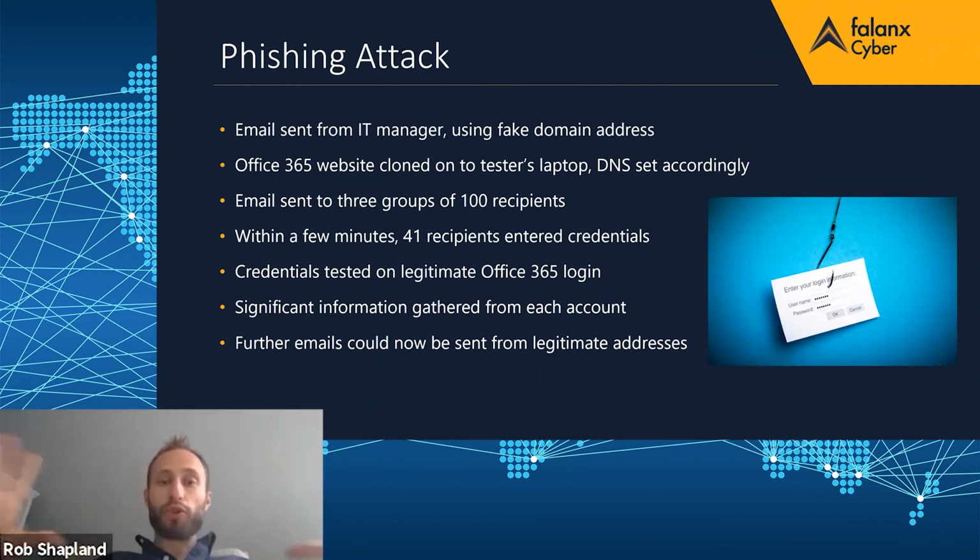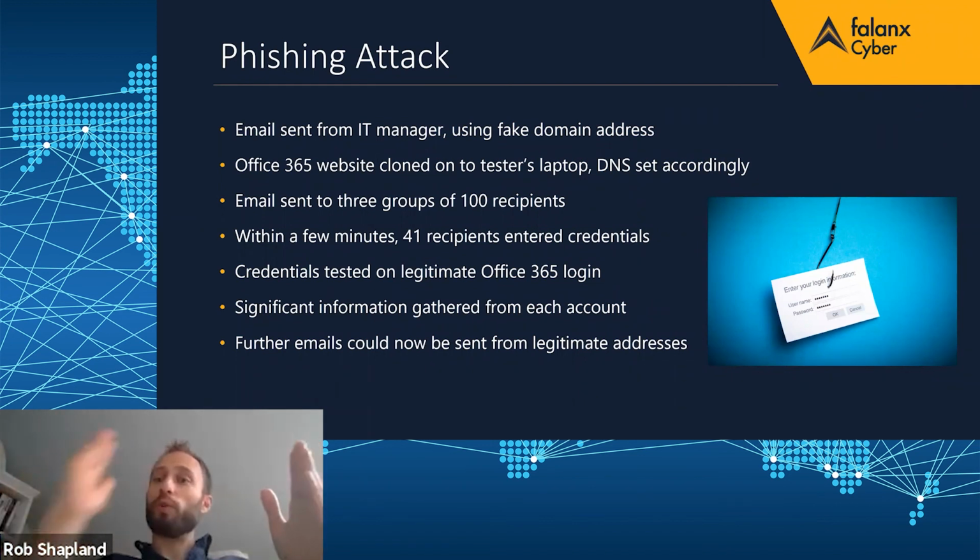So I take the 400 names that I've got from LinkedIn. Now, I don't want to target people that work in IT or any of the senior execs and things like that. So I wipe those out. So it leaves me with 300 targets.